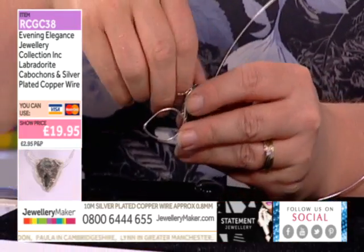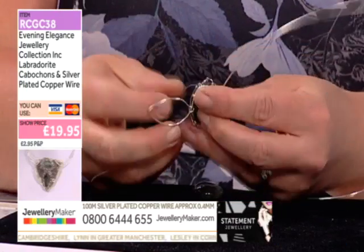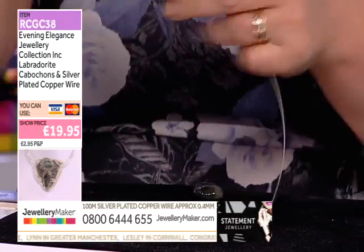Now this is because I've used larger loops. So, you know, if you want to get it done a bit quicker, that's how you can do it, all right? So I'll just quickly net that in.